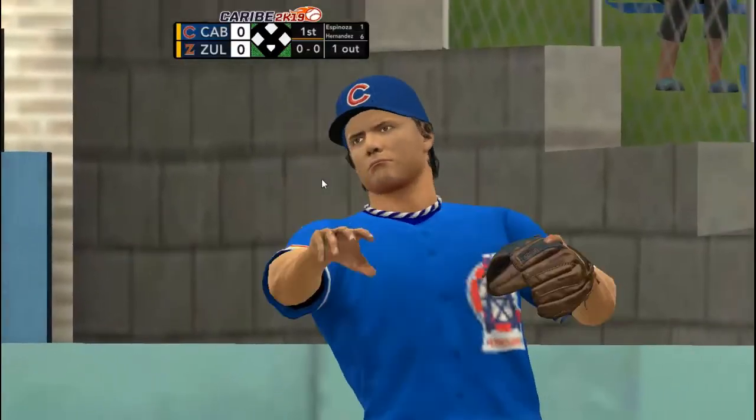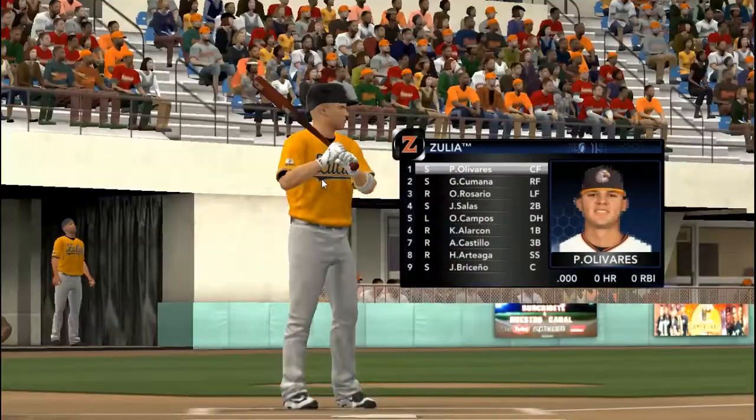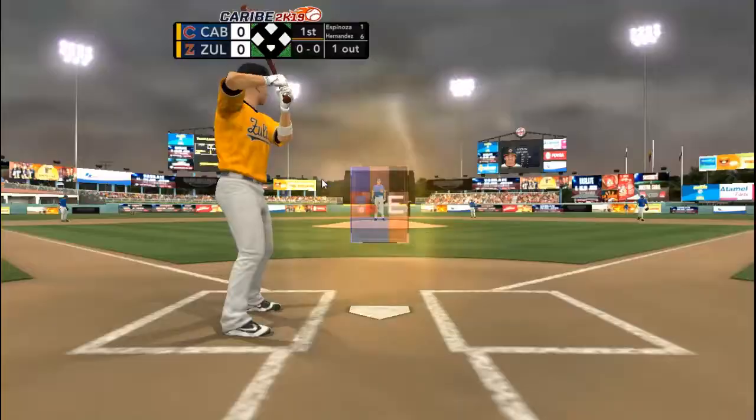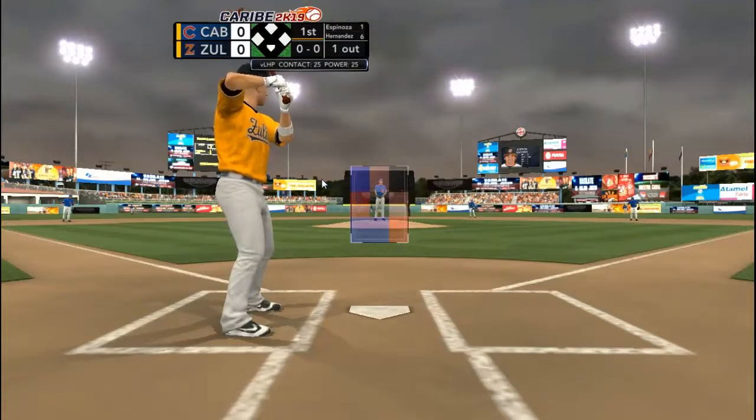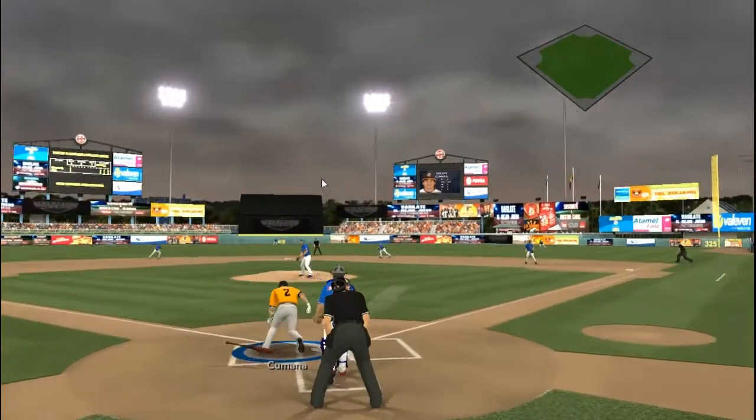Now we'll take a look at the lineup for the Yankees. Thoughts, John? Anybody stand out? Well, Chris Carter's a guy that everyone has had their eye on since he made his major league debut. A guy that they think can be a 30, 40 homer, 120, 130 RBI guy. Let's see if that translates into today's game.